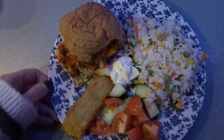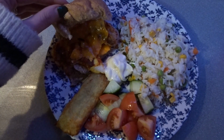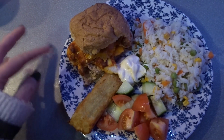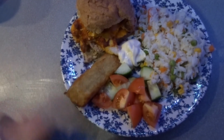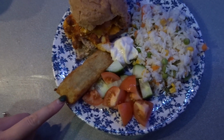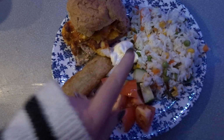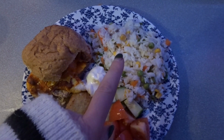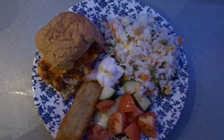I've got a wholemeal bread cake, which is a healthy extra B, and then I've got A choice inside, which is cheese, which is, like I said, an A choice, and then I've got some chicken with paprika on top, which is completely syn free. Then I've got a cheesy hash brown, which are 3.5 syns from Aldi. I've got tomatoes and cucumber, which is speed food on the side. I've got 1 syn worth of light mayonnaise. And then I have got boiled rice with lots of vegetables in it, and that is my evening meal.